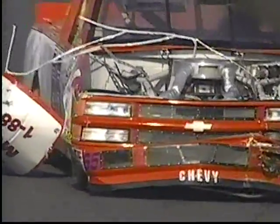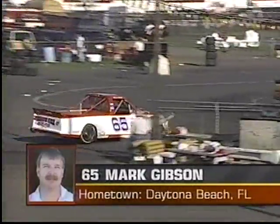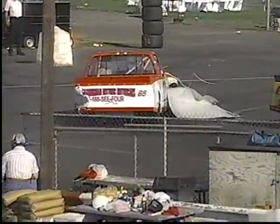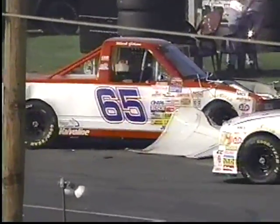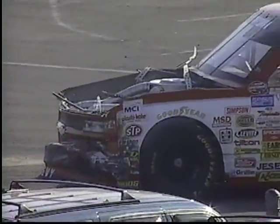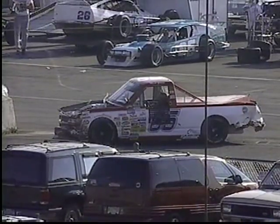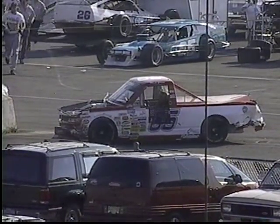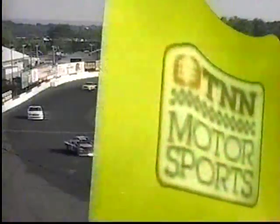That's Mark Gibson. Mark Gibson looks as though the hood just comes a-flying off. And caution is on the speedway at lap number 184, just 16 laps from the finish. He's got some other damage. You can see the right front of the truck was pushed over, so he's got into something. He's got some water squirting out of the radiator. That old Faithful there. Yeah. So it's probably the end of his day, unfortunately. Mark Gibson with problems. Let's take a look at what happened and bring you back up to speed.